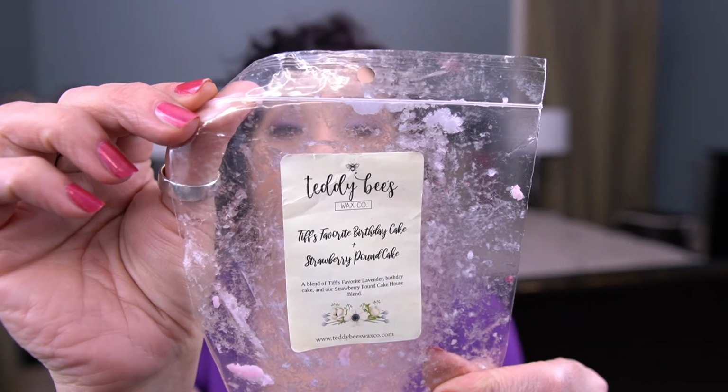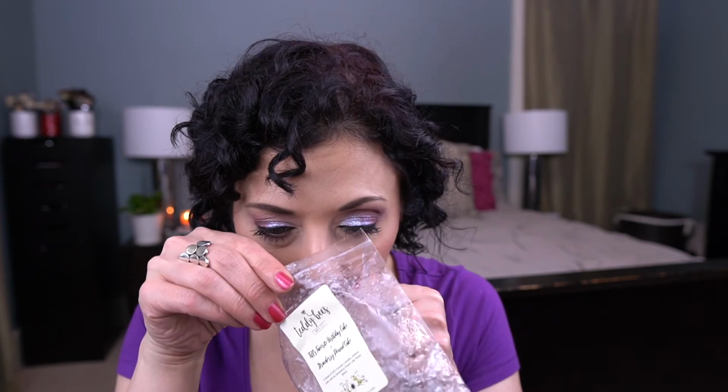This is Tiff's favorite birthday cake and strawberry pound cake. Wow, I need a loaf of this. This is freaking amazing. I melted this in the kitchen and every time I melted it, I was like, I need more. It's amazing. Wow. I was blown away.